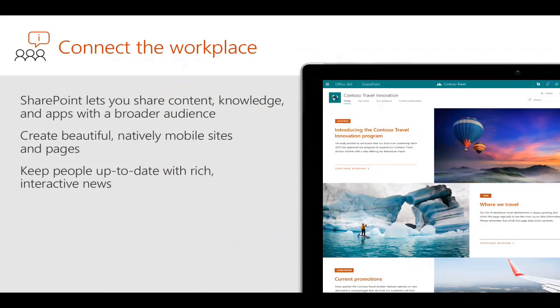The intranet in a lot of organizations can be thought of as an app, but also as a platform, right? It's a series of pages, but it's also those connected experiences that bring together the right sets of information for people to connect and engage with across the organization.